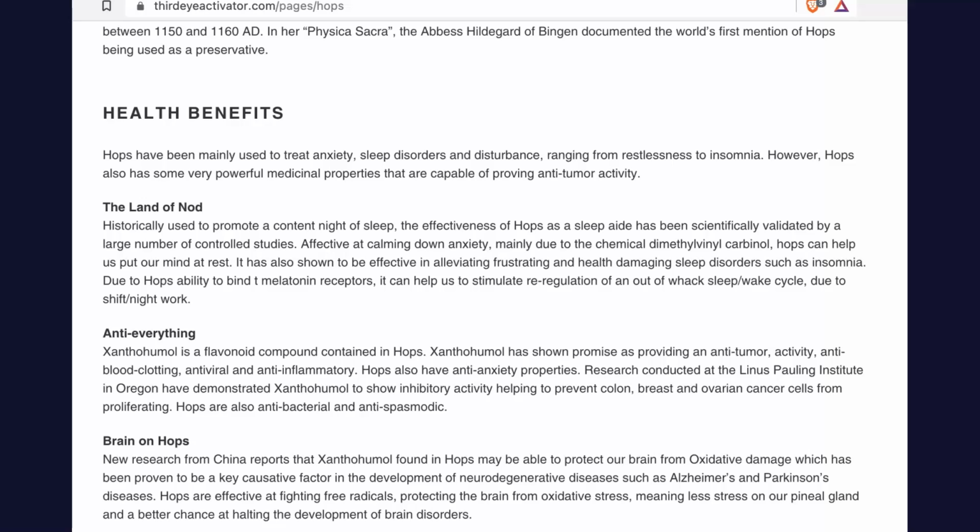Health benefits. Hops has been mainly used to treat anxiety, sleep disorders, and disturbance ranging from restlessness to insomnia. However, hops also has some very powerful medicinal properties. The land of Nod, historically used to promote a content night of sleep. The effectiveness of hops as a sleep aid has been scientifically validated by a large number of controlled studies. Effective at calming down anxiety, mainly due to the chemical dimethylvinylcarbinol. Hops can help us put our mind at rest.